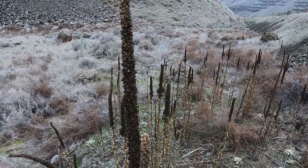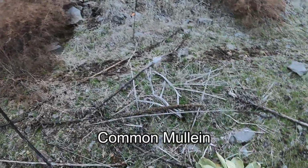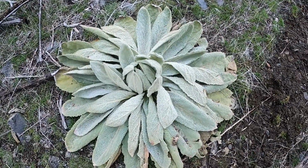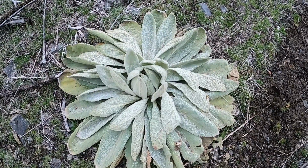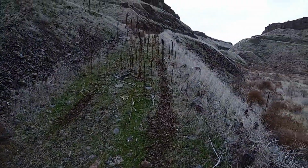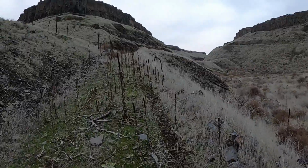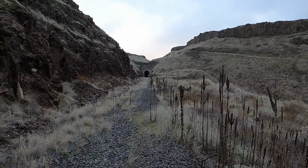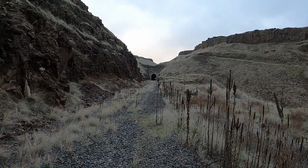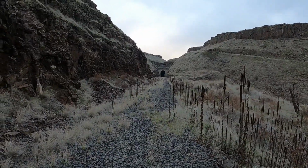Of course I can't remember the name of these wildflowers, now that I'm sitting here looking at them. They came from Europe, so they're not native. They don't belong here. There's the tunnel. It looks shorter than I remember for some reason.